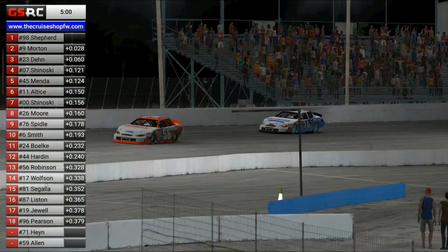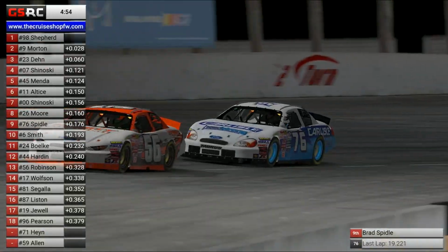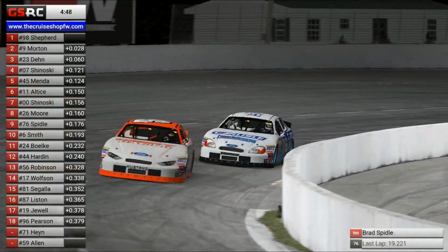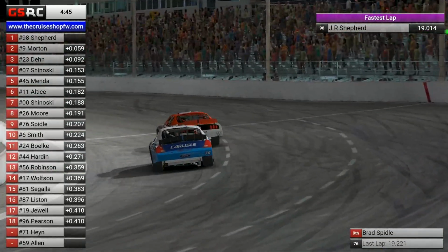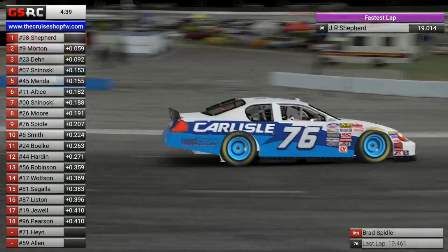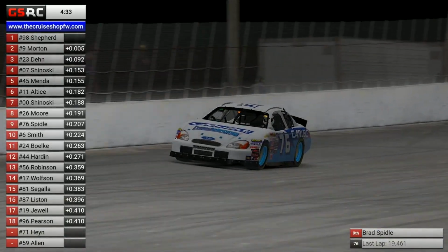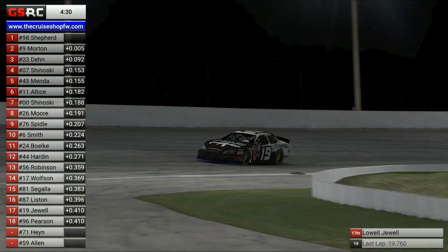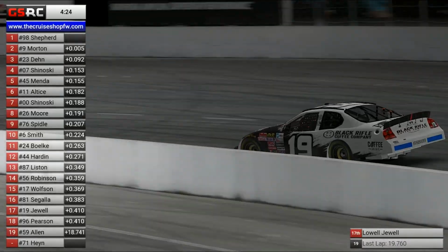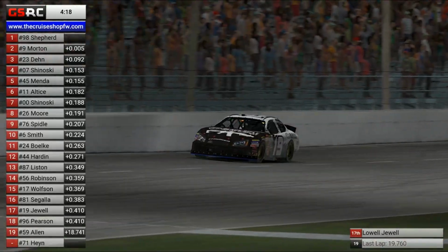Yeah, it's definitely going to be a different experience for a lot of these guys. You see Tim Shinosky up there in 4th, showing a good practice as we get set to go here. But J.R. Shepherd out and about once again. Yeah, you can see it flashing on your screen. JR lowering that benchmark here, 19.014. So he's continuing to get quicker, and looks like Justin Morton responded in kind. He's lowering his time as well. Could be a sign maybe the track's starting to get rubbered in a bit. But I think we're in for some tight competition tonight.